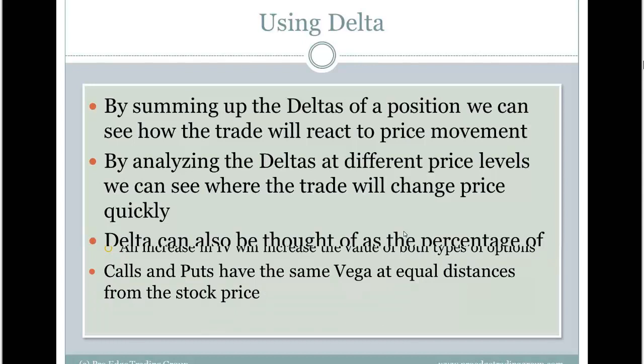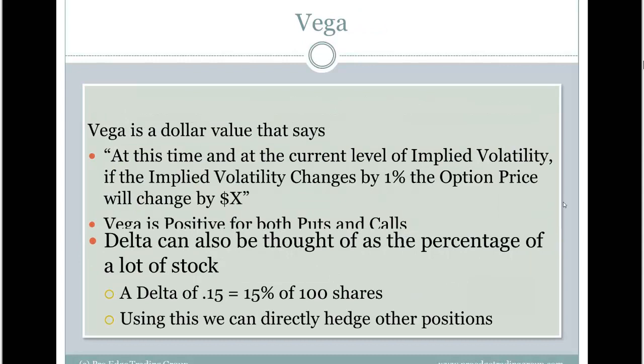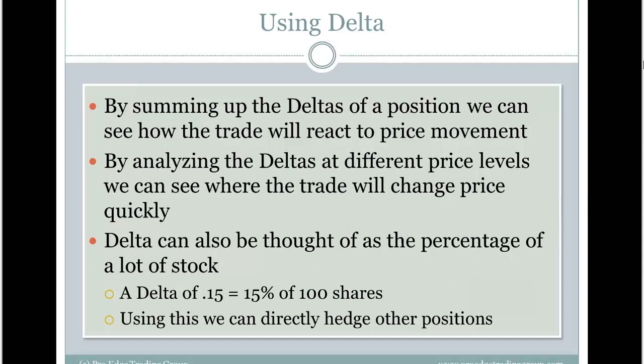Next one up is Vega. Actually, going back, does anybody have any questions on delta before we move on? Do you understand the concepts here?